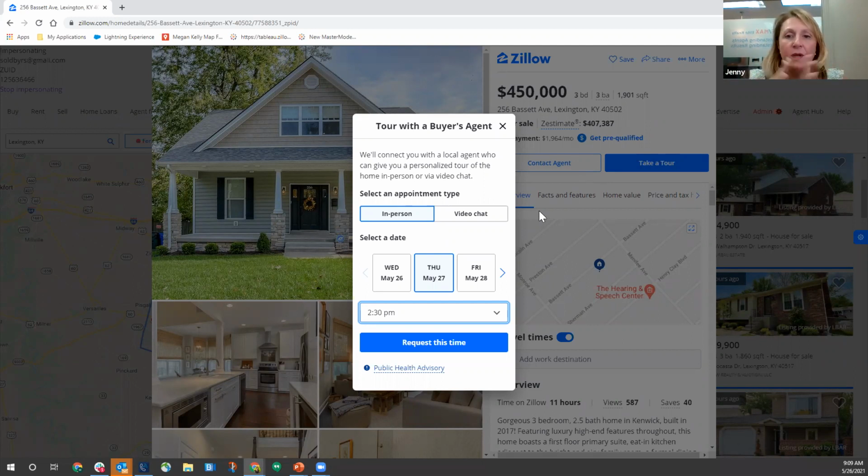But one of the things I think we need to realize as agents is that people coming into our state have been doing it that way for a very long time. Other states, California, Florida, a lot of those places are very used to buying a house sight unseen because their market has been so fast. So they are used to a virtual tour, and I think we don't want to be afraid of doing that.